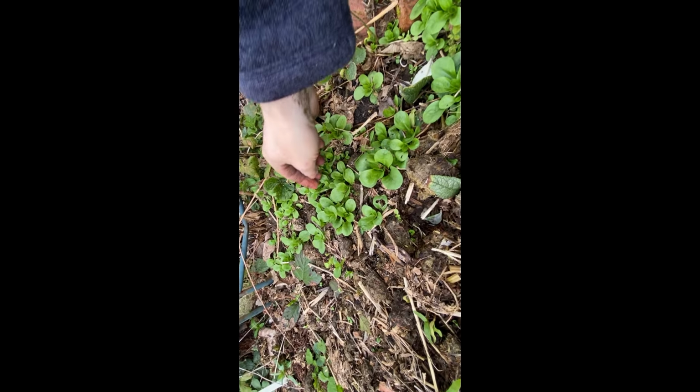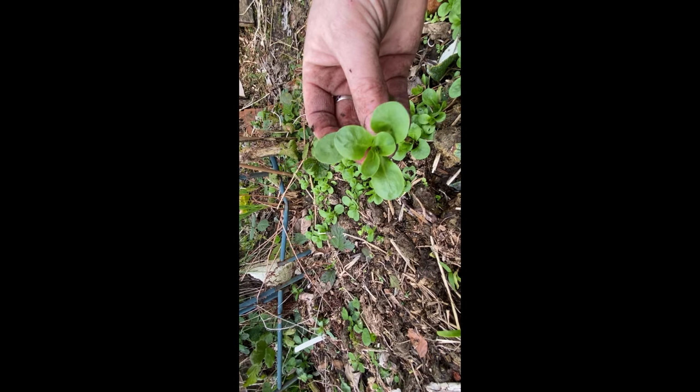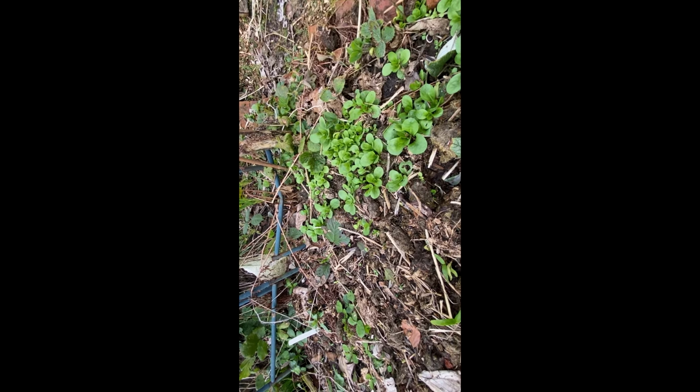The corn salad that's self-seeded is looking really good now. This is also called lamb's lettuce, and it's really tasty, really soft leaf. So I'm picking that now.